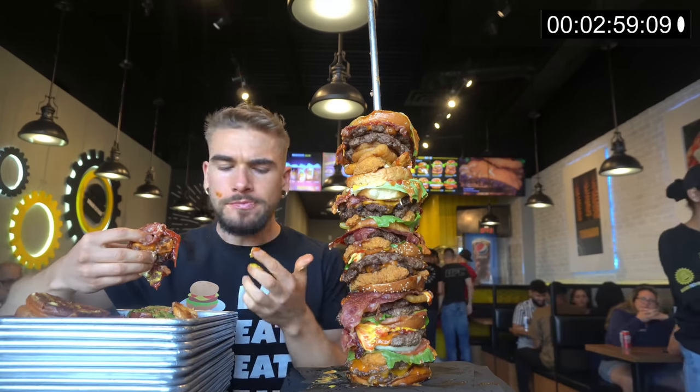This is 3 patties. So actually, I think there are 19 patties on this burger. Woo, man. That's a freaking pound of beef right in my hand. Oh my gosh. Fun fact, they actually have a burger on the menu which is a full pound of beef. Awesome and nuts.